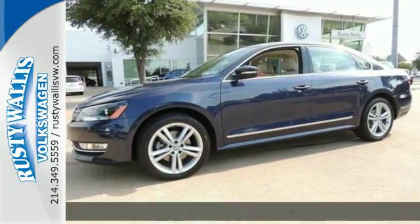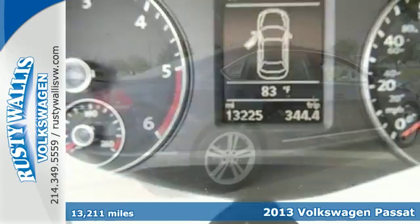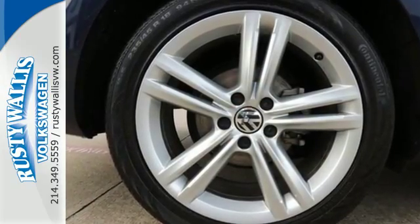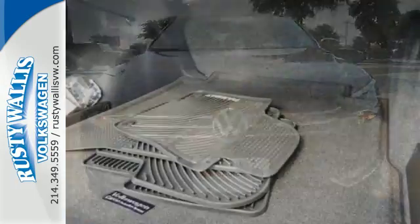It's a 2013 Volkswagen Passat. While other family sedans have a flair for the dramatic, this Passat keeps it clean and reasonable. It provides excellent fuel economy, superior passenger space, and it has achieved some top safety scores. Features include keyless entry, a CD player, and a low tire pressure warning.